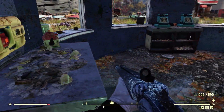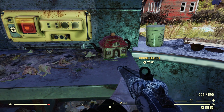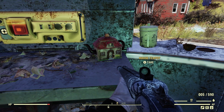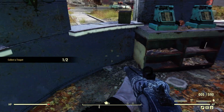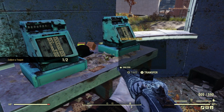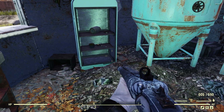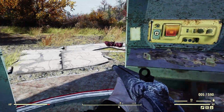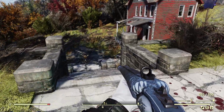Alright, so the teapot that's right here, it's this style. So there's 2 different styles of teapots. There's these ones here that look like little houses, okay? Let's go ahead and take that bad boy. Nice, there's only 1 in here. I thought there used to be more than the 3 for some reason in this general location, but unfortunately all there is 3 now. So there's only 1 in that giant teapot.